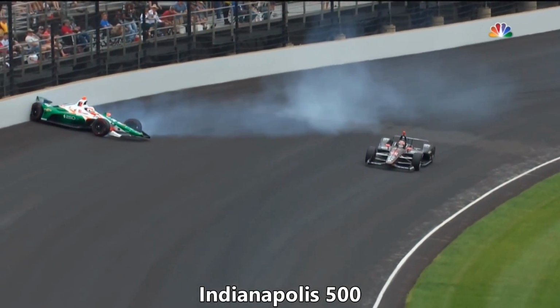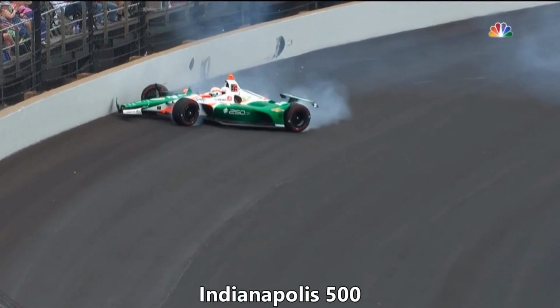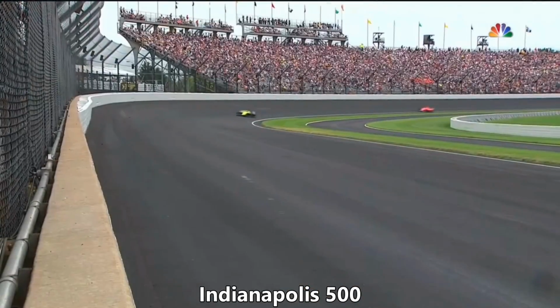And look at Will Power with the best view of the accident, just pedals the car out. That's right at the entrance, I think, to turn 2. I think that happened in the short chute between turns 1 and 2. Let's watch it again.